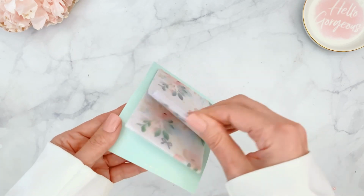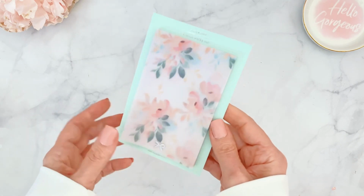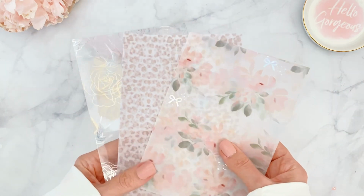So these are gorgeous, and you get a ton of sticky notes. These are beautiful, the same floral pattern that is on the box. And then we're getting 3 sheets of specialty papers.